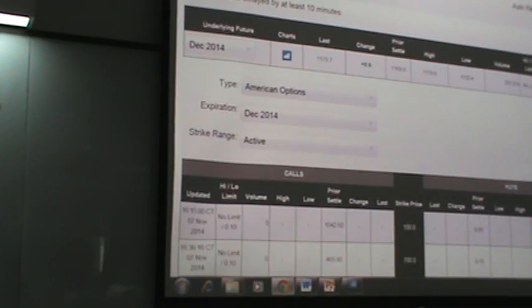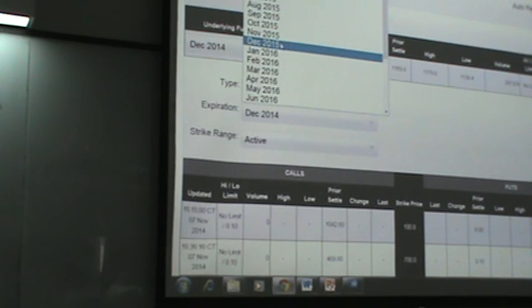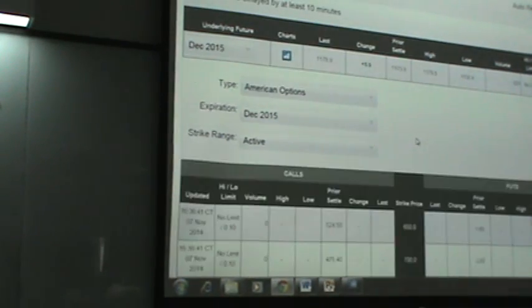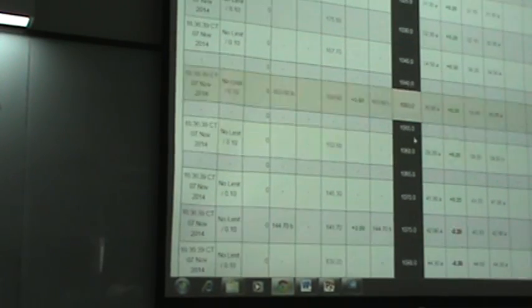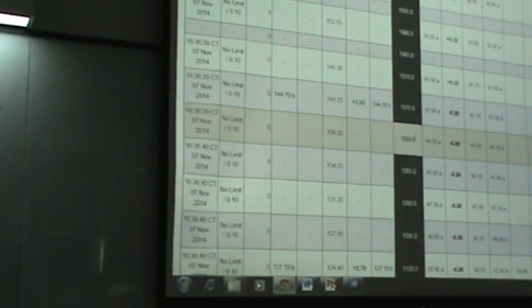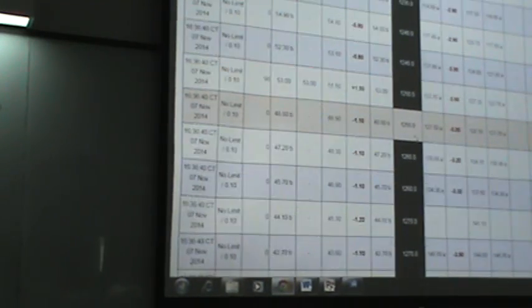Let's see what's happening for next December. So we go from December 2014 to December 2015. Let's see where we go here. Okay, 40, 45. Not very many, not very many, not very many. Not a lot of trading.